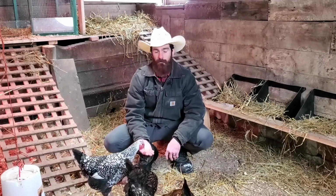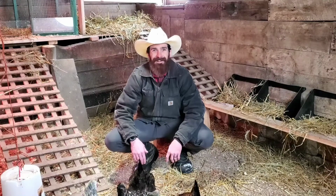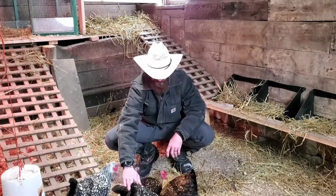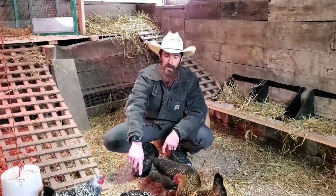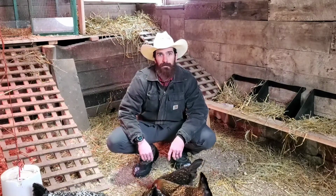And they're really soft. They almost look like raptors. Furry raptors. This one's Aurora. That one's Belle. That one's Cinderella, Cindy, and that one's Jasmine.